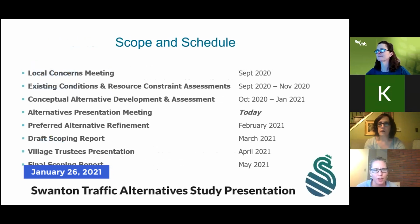So you may recall that we were with the community back in September to hear about concerns and opportunities for the downtown area and really narrow our focus on where we should be concentrating our efforts for this project. We've spent some time looking at existing conditions and resource constraints, and then have spent the bulk of the last couple of months looking at conceptual alternatives for the corridor, basically from First Street along Grand Avenue through the Merchants Row area and down towards Marble Mill Park. Today we're bringing those alternatives to you, hoping to get lots of feedback so that we can refine a preferred alternative in the coming month, and then hopefully ultimately bring that to the village trustees for their support, so that this project really is the groundwork for a number of projects going forward for the downtown.